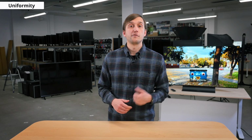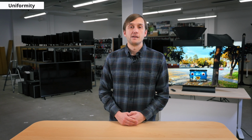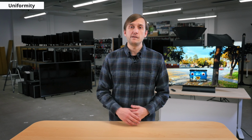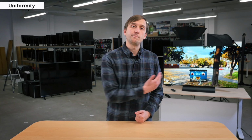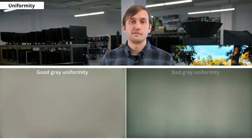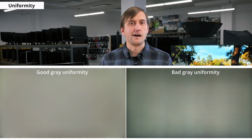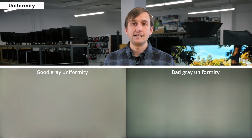Now we'll take a look at both gray and black uniformity. Keep in mind though that both of these results may vary from unit to unit, so your TV may not perform the exact same as the unit that we purchased. Our gray uniformity test checks for issues where different pixels are supposed to be displaying the same color but may not. This can result in distracting areas known as the dirty screen effect, which is most noticeable during intense movement, such as when you're playing video games or watching sports.